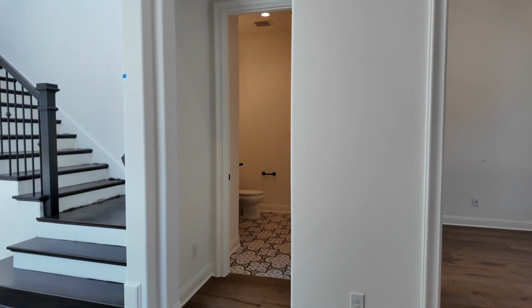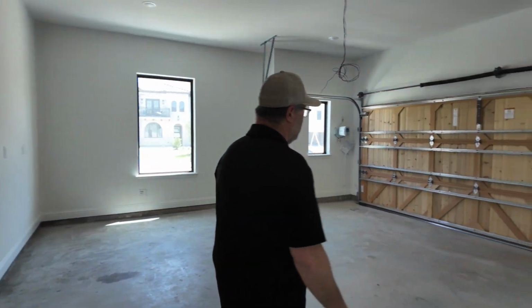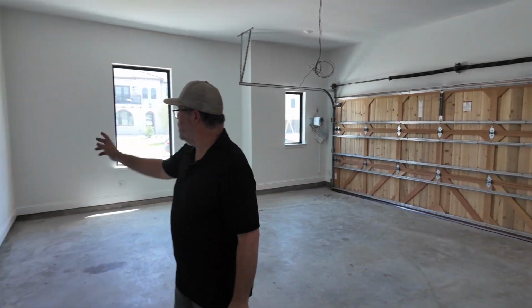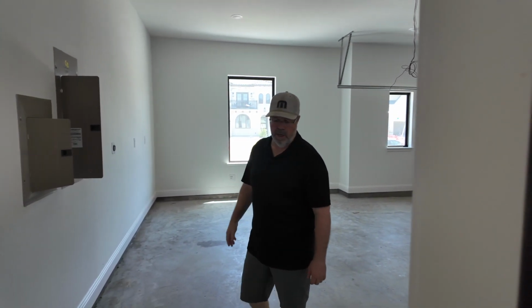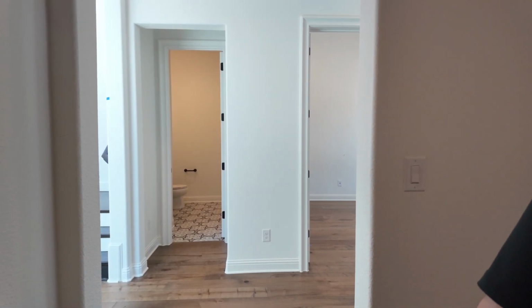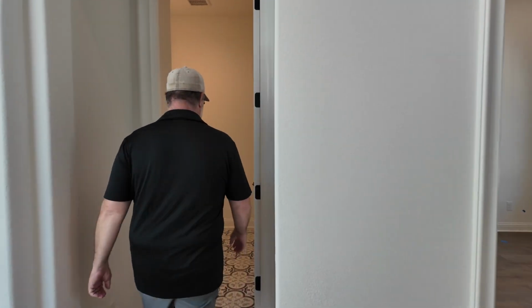Should we go in the garage? I have no idea what's in here. We can go in the garage. And here's a two-car garage. I mean, is this exciting or what? But it is plumbed for your EV. So that's nice. Very good. And then I see a little guest bath over there. You are correct, Patrice.